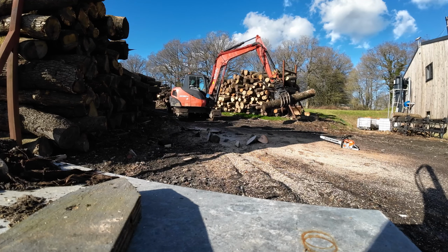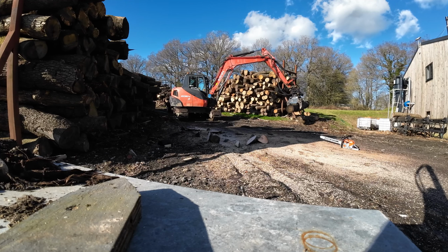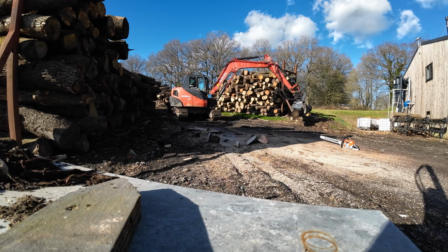That log was 430 mil. I didn't think it was going to fit through, but it does. It's about 17 inches.